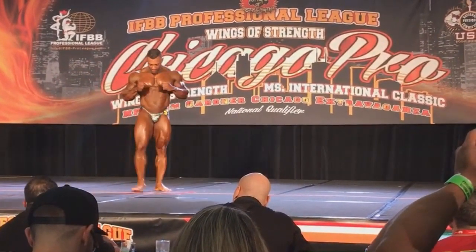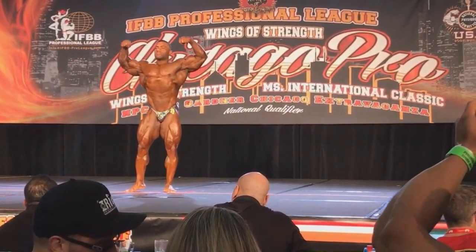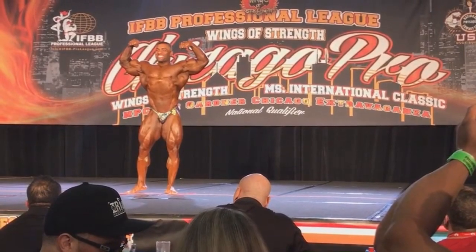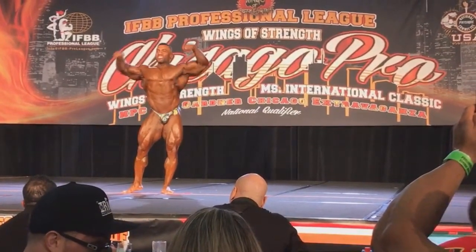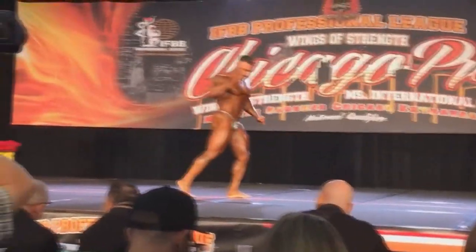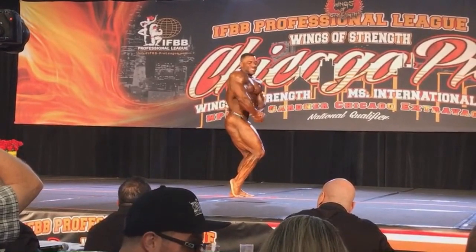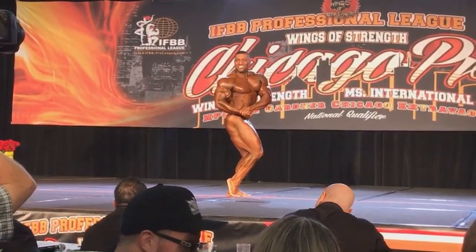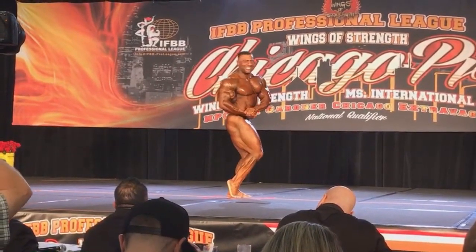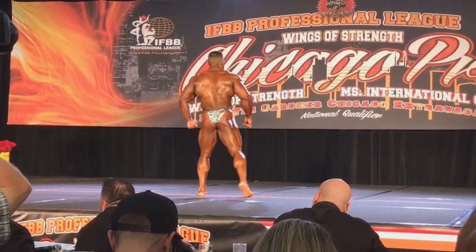Next up is Justin Luis Rodriguez, one of the top names, but he is not at his best tonight. Maybe it's just the lighting thing, but I would say he's very flat. And probably overcarbed, I don't know, spilled out. He does not look very hard and he doesn't look shredded as he should be, as he was at some points. Maybe this is a lighting thing. Maybe he wasn't dark enough, maybe something like that.